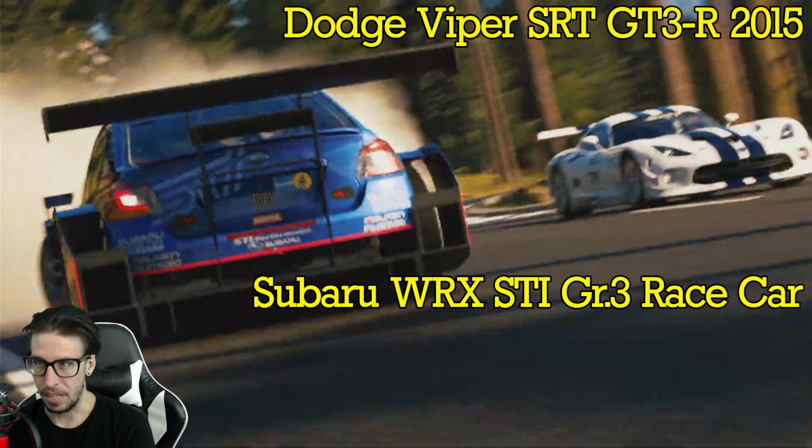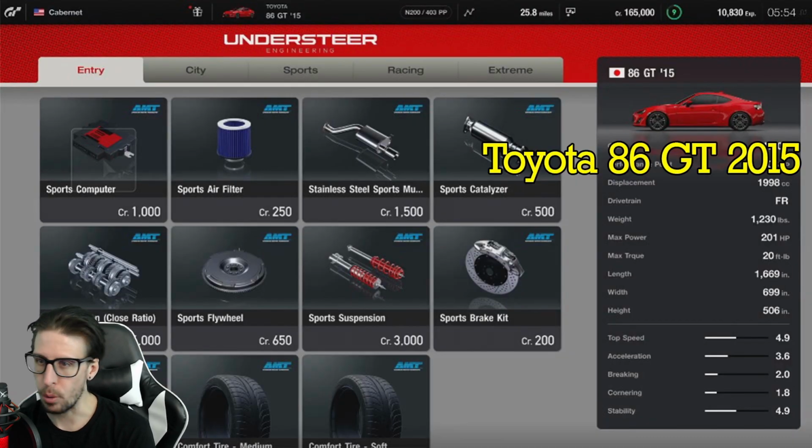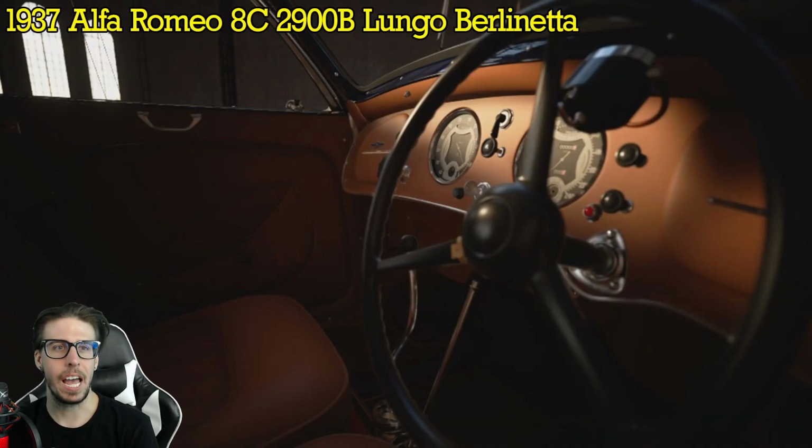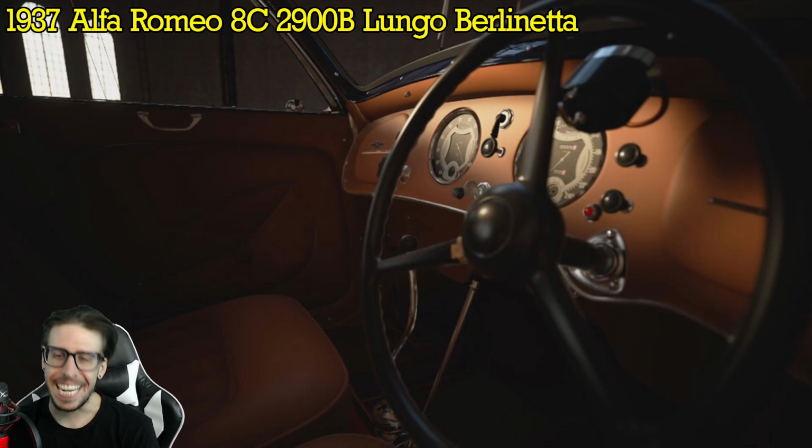And same thing again, Dodge Viper. And the WRX STI. A way better shot of the Viper. You got the Toyota 86 GT 2015. You have the 1937 Alfa Romeo 8C 2900B Lungo Berlinetta.